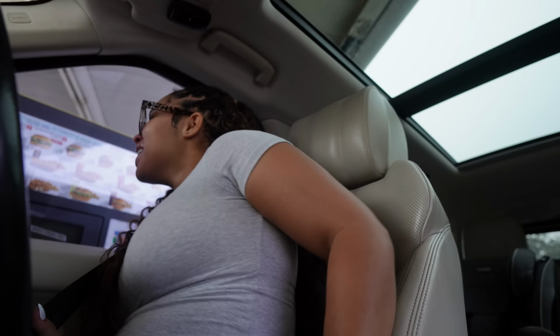My grandma used to get me breakfast burritos from Sonic every single day. This is what I would eat for breakfast when I lived with her. This is where we would come. Get a bacon, cheese, and egg burrito. It was like a dollar or something.